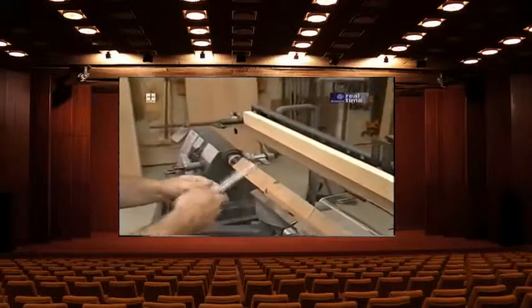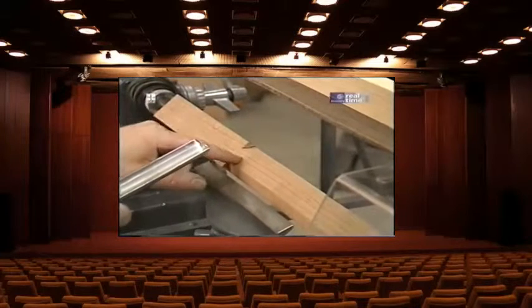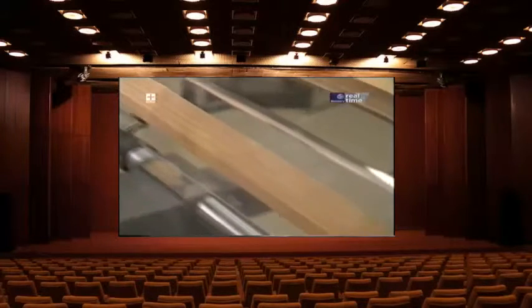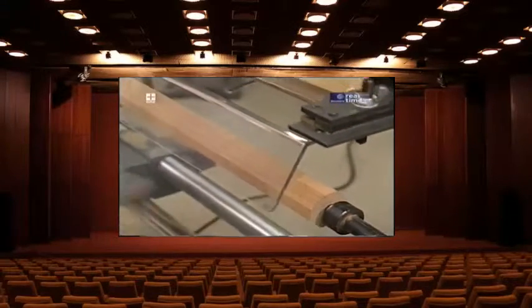I've installed the blank in the lathe, and the first thing I want to do is rough out the blank. What I'm going to do is use a gouge on the tool rest, and up here at this point I want to just make it round. But down here on this end, the finished product is only about 1 inch in diameter, so I want to get it down to about 1 1/8 inches.